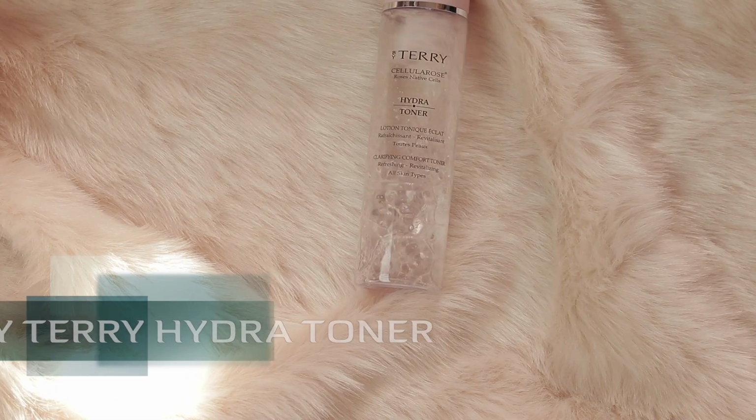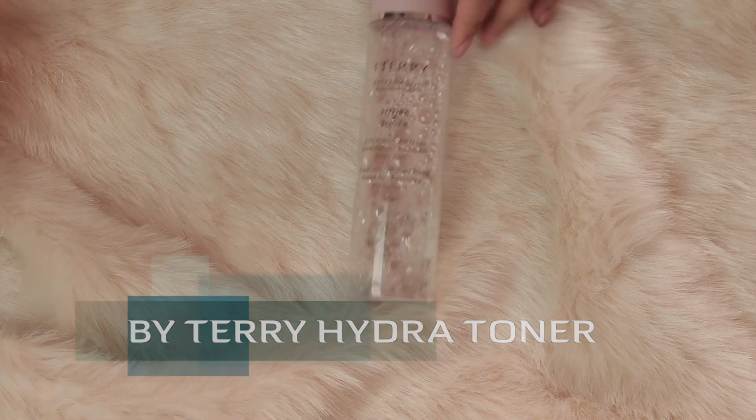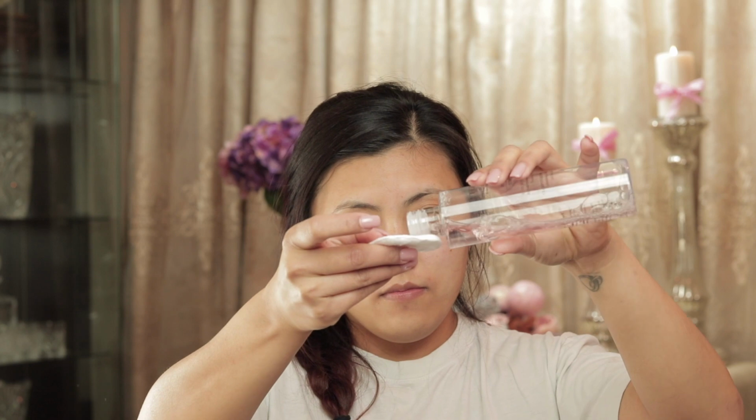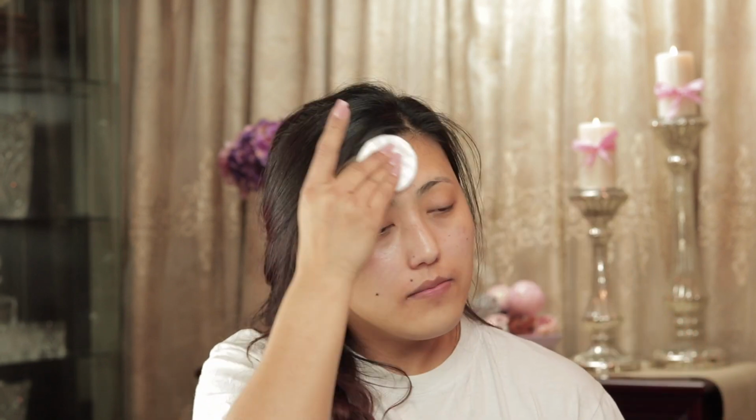For the toner, I like to use the one by Terry right now. What toner does is it really penetrates in your skin and removes all the oil and dirt from your skin within, and at the same time it also helps to tighten up the pores, reducing the penetration of any impurities.